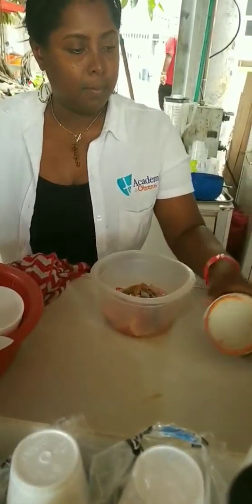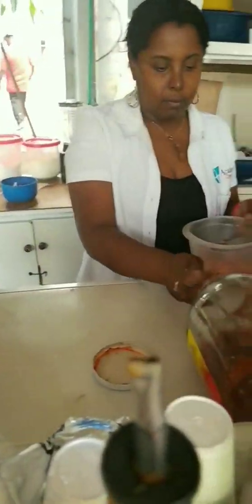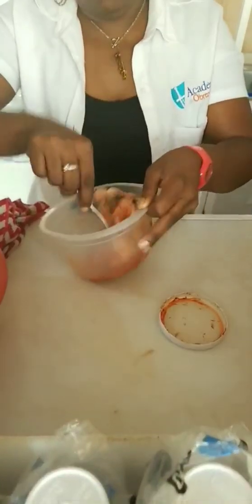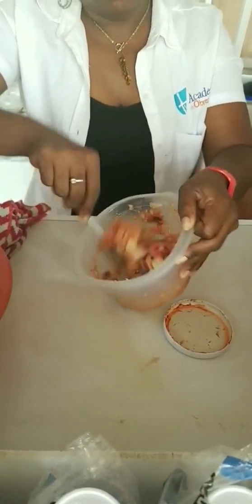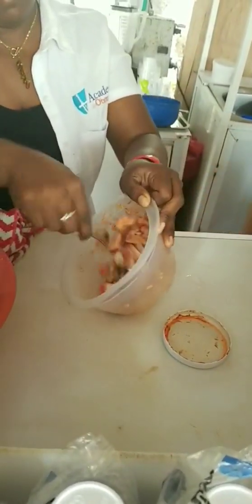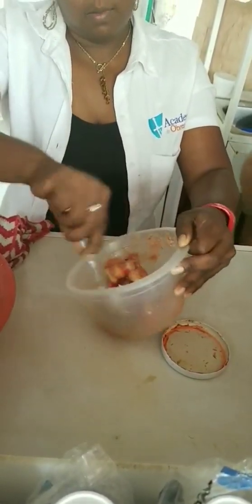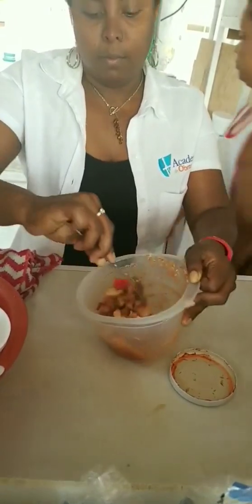Sí, no mayonesa, no. Then they use salsa de tomate. Mix that bad boy all the way around. Oh, it looks so good. So easy. I can't make it, but Oscar can make it for me.